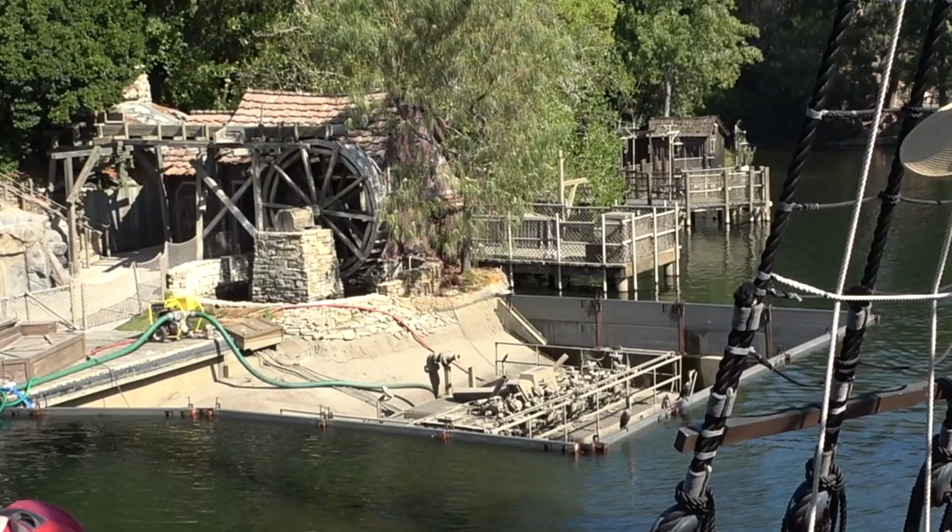There's nothing else they could be doing here in this section, draining that water. That area is for Fantasmic floats, so that can't be argued, or I should say fountains. But it doesn't necessarily mean that it's around the corner or anything like that. We're still months away.